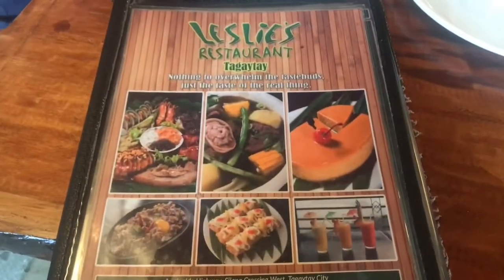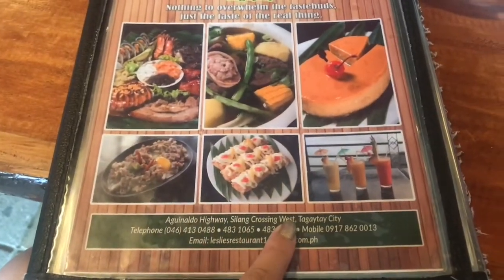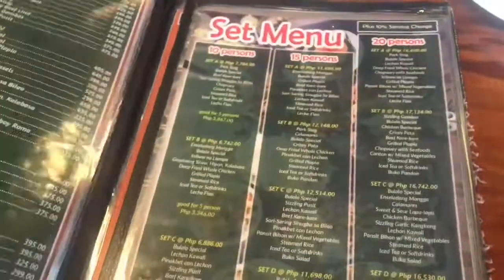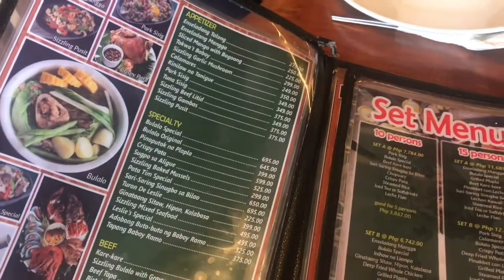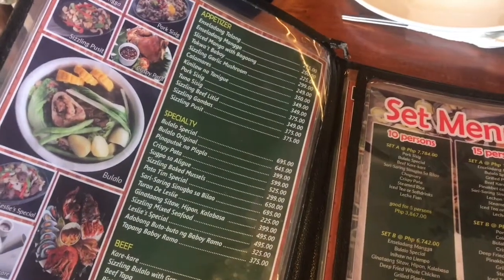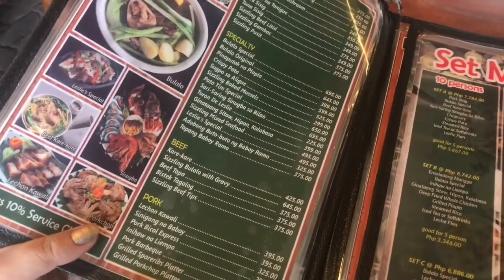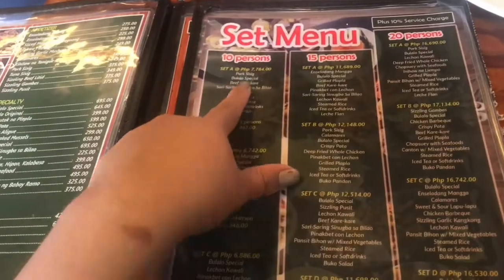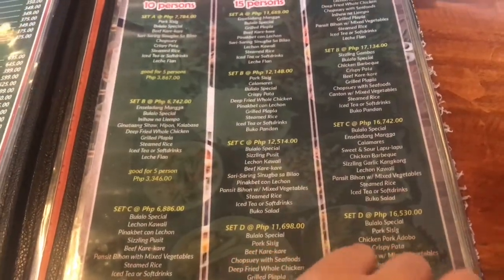And this is the Leslie's restaurant in Tagaytay. So it's at Aguinaldo Highway, Silang, crossing West Tagaytay City. And this is the menu. Just showing you guys the prices of each thing. Depending on what you get, it's around 700 pesos or 300 pesos. And you guys can also get some sets, which start from 7,000 up to 15,000.